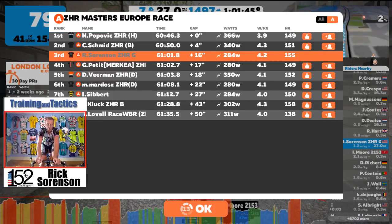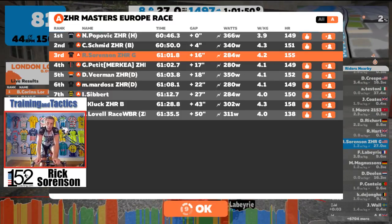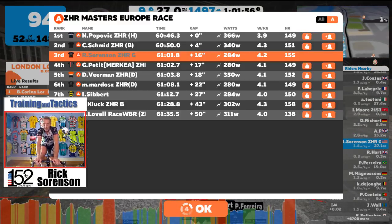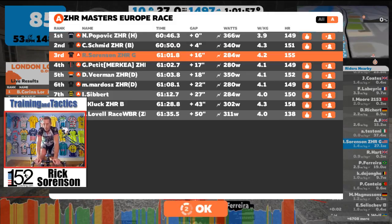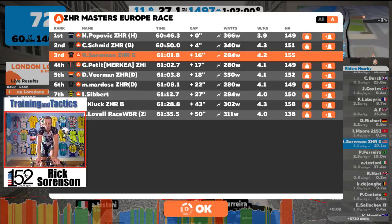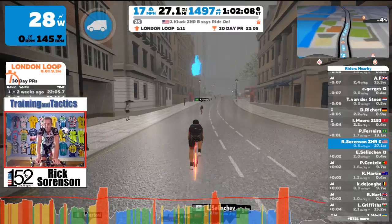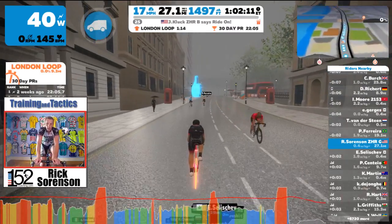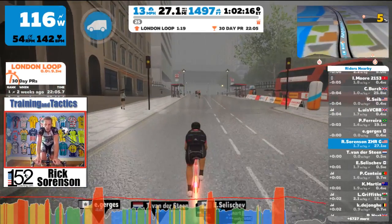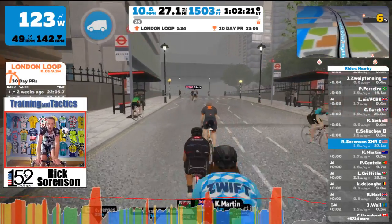Popovic won, I'm not surprised. Schmidt second. Very strong. Dick Veerman made a really nice bridge up to Mr. Pettit and I. You're kind of banking on that he'd be a little tired once he got there. I think he was. And that's where that aero power up came in handy. I'm glad I saved it, because I was able to jump away from them for a third overall.